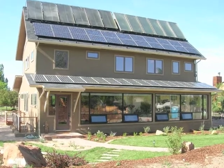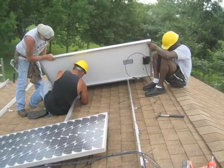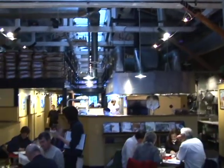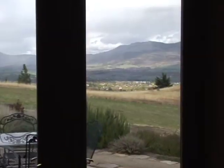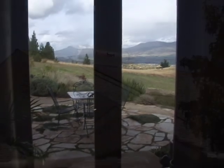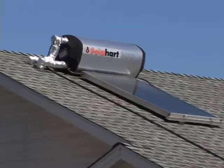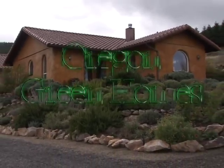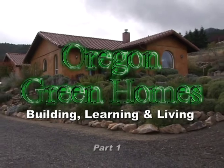Now, like never before, green has hit home and is beginning to make more and more sense to the average homeowner and even the business owner. We invite you to come and join us as we embark on a region called Southern Oregon, where folks have been taking to the green concept pretty seriously. Come take a tour with us of Oregon Green Homes, building, learning, and living.